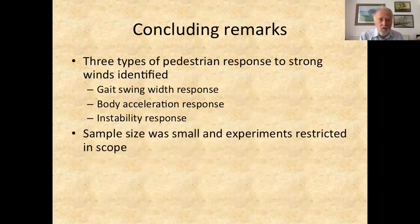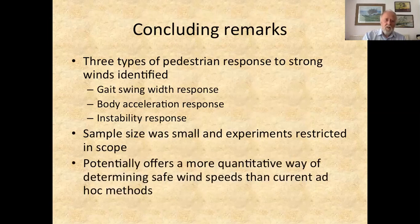Frustratingly, though, the sample size was small. The experiments were inevitably restricted in scope. But be that as it may, I think the results that we show here are interesting. They're indicative of what can be done, and they potentially offer a more quantitative way of determining safe wind speeds than the current, perhaps somewhat ad hoc methods.